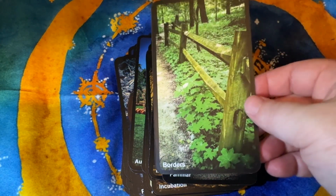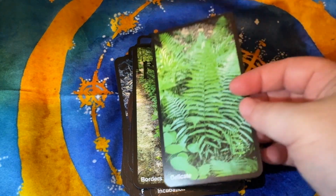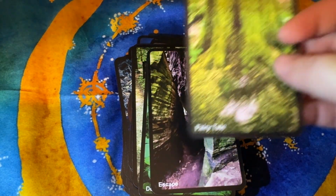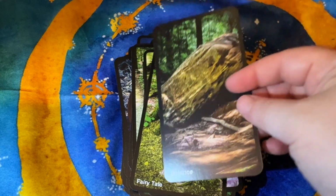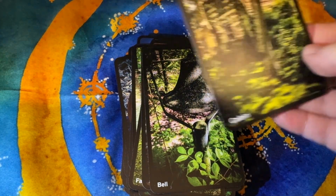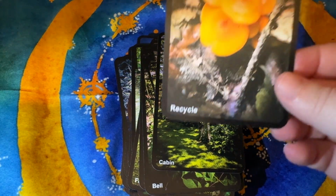Borders, delicate, escape, fairy tale, balance, bell, cabin. I like how eclectic this deck is. I like oracles that kind of have a kind of wild and free feel, I guess. Recycle.